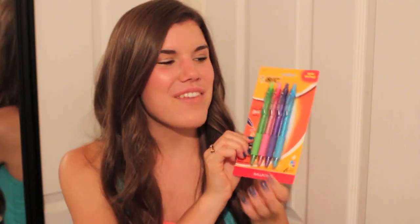And then I got some pens. These are the Bic ballpoint Velocity Bold pens. And these are colored pens. I love to write in colored pen, anything color. I almost feel like my notes are more organized with them because I can just read them with ease.